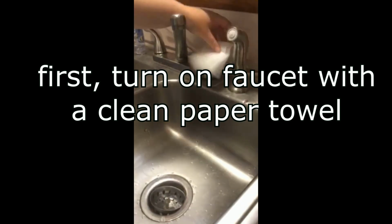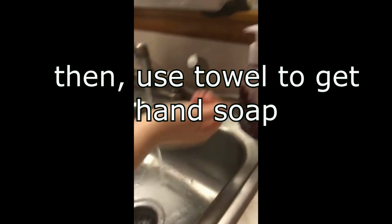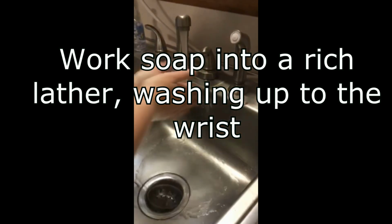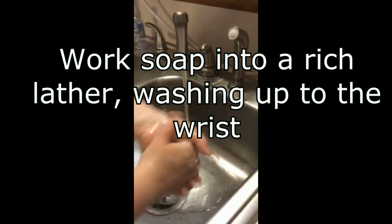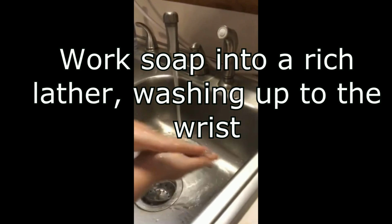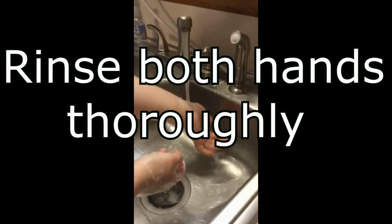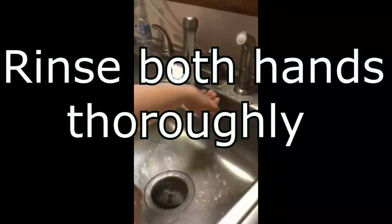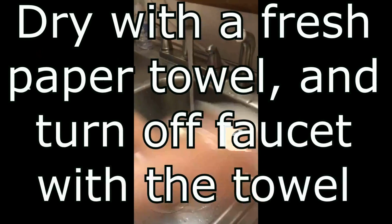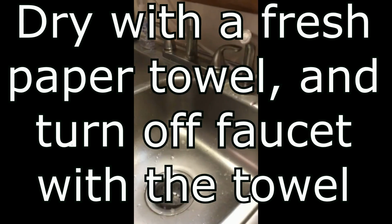To wash your hands, first turn on the faucet with a clean paper towel. Then use the towel to get some hand soap. Work the soap into a rich lather, washing all the way up to the wrist. Rinse both hands thoroughly. Then take a fresh paper towel and turn off the faucet with the paper towel. Then throw the paper towel away, and you're done.